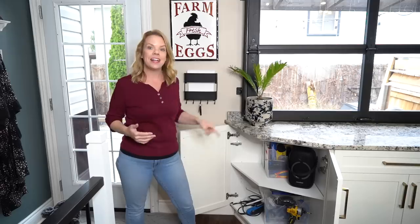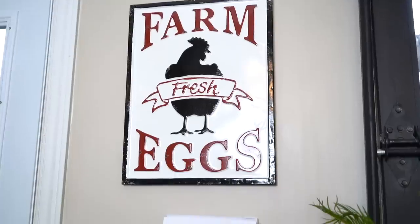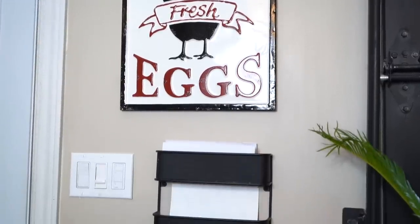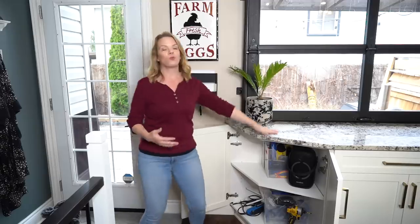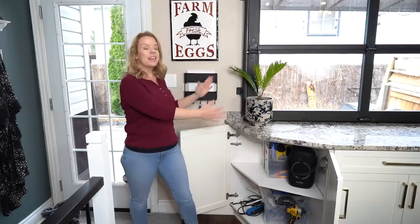So now we've created a designated zone just for him and a landing zone for the incoming mail and their keys and their sunglasses, which was normally right here on the counter. So we're keeping the counter clutter-free and just making a subtle shift. This is what organization is all about.